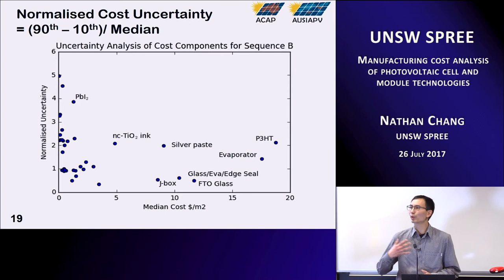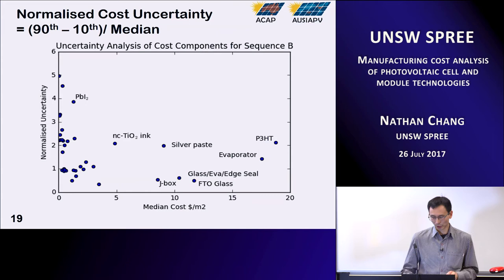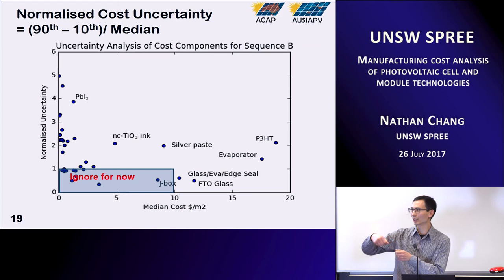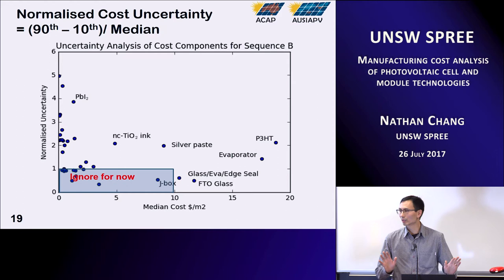It's no longer just one thing that's dominant. And so by arranging the different cost components in this way, with on the x-axis we have the median cost, and on the y-axis we have the normalized uncertainty. And arranging it in this way actually helps us to categorize the different components in different ways and helps us to think of how to deal with them. Something in the bottom left is, we think, low cost, and actually the uncertainty is pretty low. We're pretty sure this is a low cost component. And for example, the junction box, that's the box on the back of the module where you do the electrical connections. It's a low cost and we know it's low cost, so we can ignore it, at least for now.